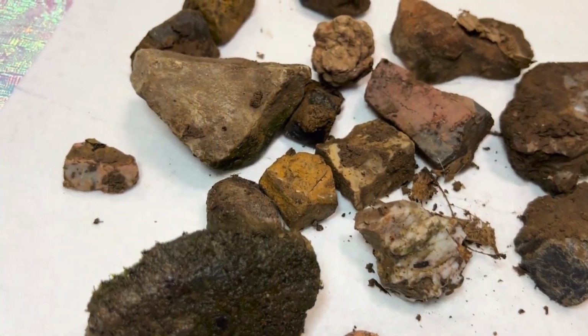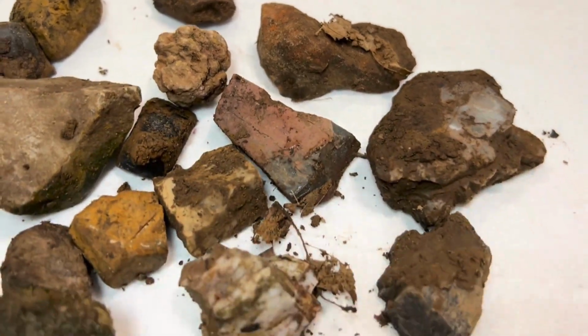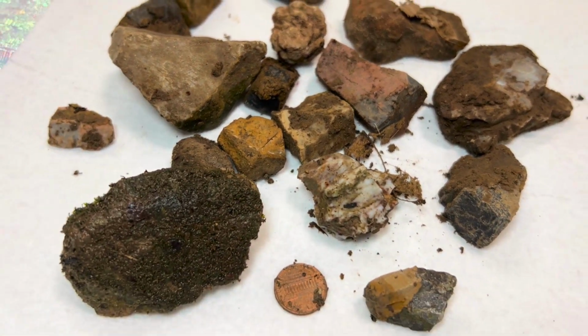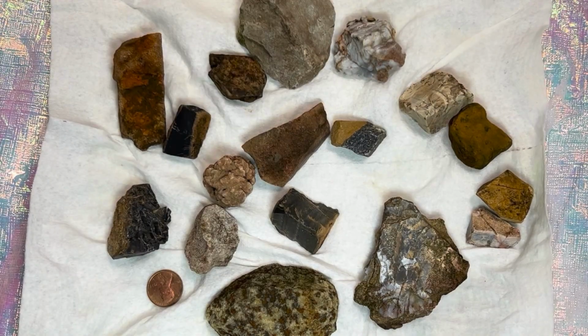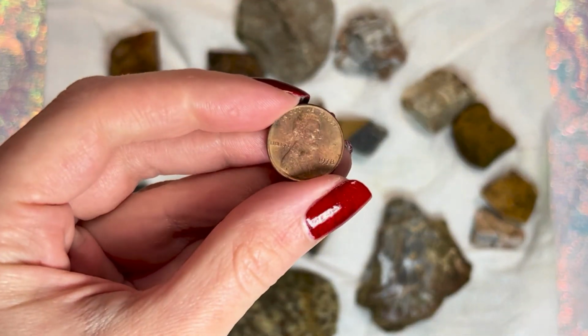Now we've got our bag of finds right here. Let's dig in, see what we've got, get them cleaned up, and then we'll show them off. As you can see, everything's still pretty dirty. We've got a bunch of moss on some of these, leaves, dirt, depending on where we found them. So let's get these scrubbed up and see what we found.